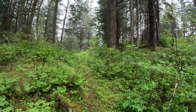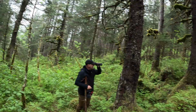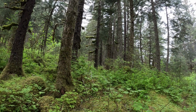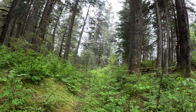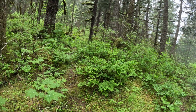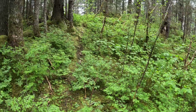So we made it to the top of the ridge. Cabin's way down there. Thought we heard a knock on the way up here. But this is the highest point here behind the cabin. You can see the trail's going that way, all along the ridge up here.